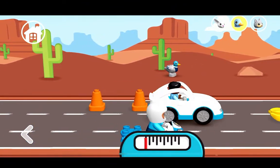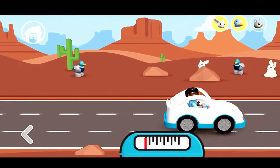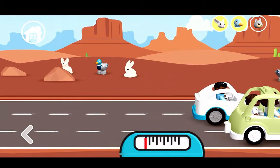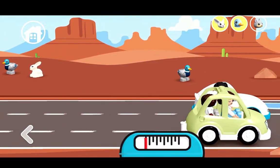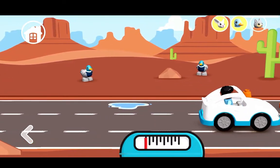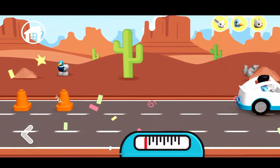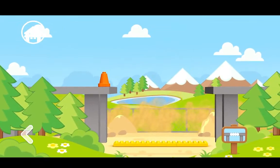Some bunny. And some squirrel. Looking for it. Where is the squirrel? Squirrel, where are you? It's orange cones. We need to go around too. Oh, hello, squirrel. Okay, go to the next LEGO level.